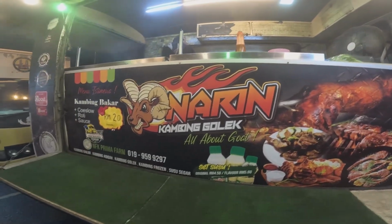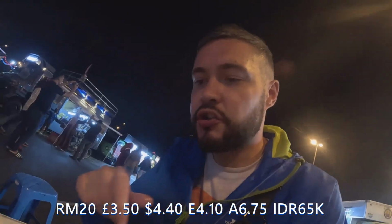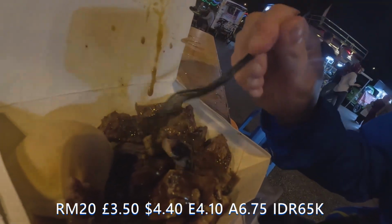Let's try this one. Kampung. So I got myself a kampung to try. Looks like a lamb chop with a bread roll. Did come with coleslaw as well, but I don't like coleslaw and I've just had mayonnaise, so let's try it. Very, very tasty. So it's 20 ringgit this one. It's not the cheapest, but it's good quality meat. Tastes really good.